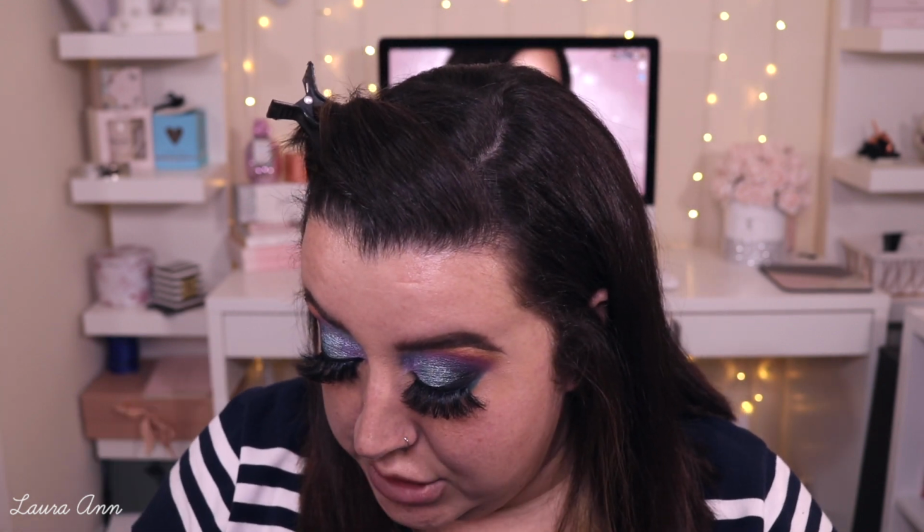Then I'm going in with a fluffy brush. I'm going to take Ecstasy, which is this lime green, and I'm just going to buff that right into those colours. And then just one final blend of Keen. I'm just running that to soften it all up. Just like that. So moving on to face.